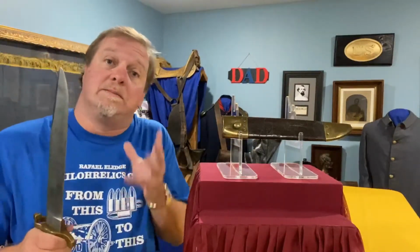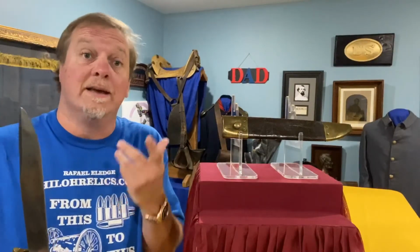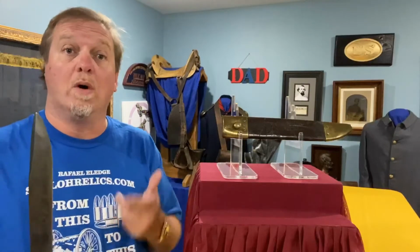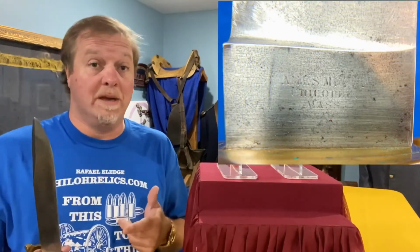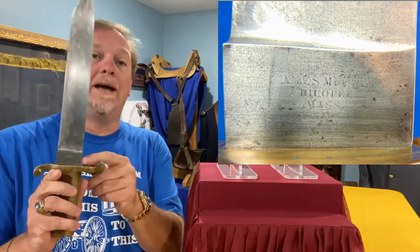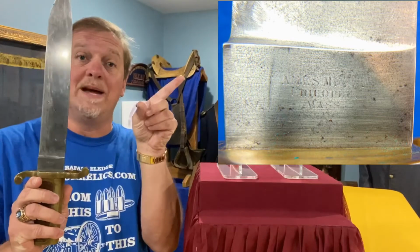Who made these? You hear me talk about them all the time, because as I tell you, they were the most important sword maker during the Civil War. The Ames Manufacturing Company in Chicopee, Massachusetts. On the base of the blade, the backside will have this, which is Ames Manufacturing, Chicopee, Massachusetts.